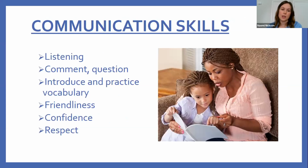Communication skills. So a child is listening, they're learning to comment, they're answering questions and posing questions. The adult has the opportunity to introduce and practice new vocabulary, and the child has the ability to mimic that vocabulary. A child is working on friendliness, confidence, and respect, all during play, especially through dramatic play or any type of one-on-one play with an adult or with other children and the adult facilitating.